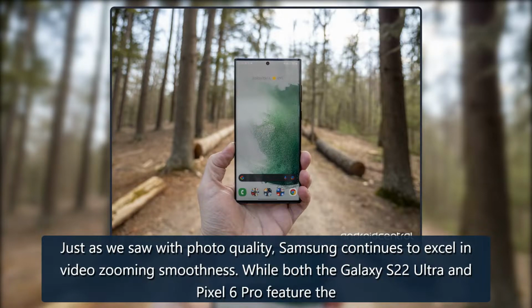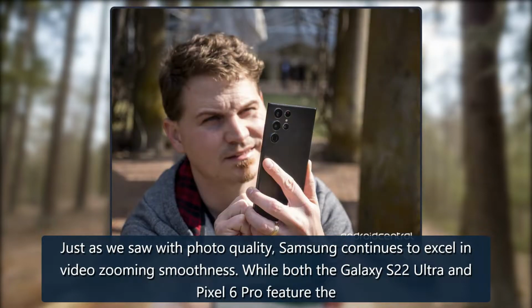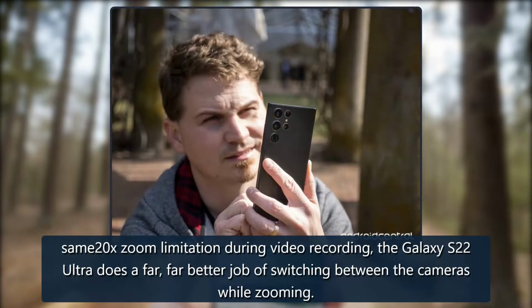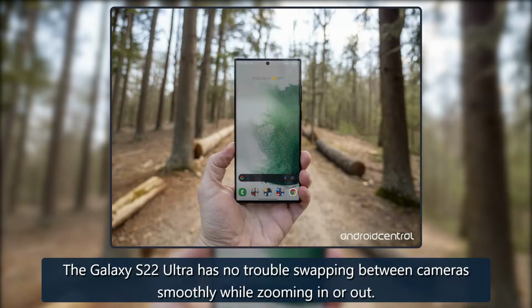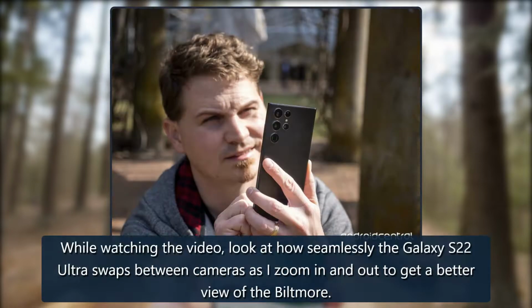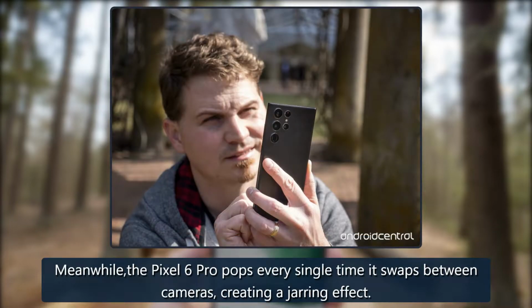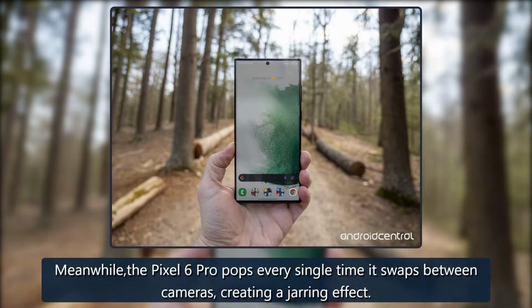Just as we saw with photo quality, Samsung continues to excel in video zooming smoothness. While both the Galaxy S22 Ultra and Pixel 6 Pro feature the same 20x zoom limitation during video recording, the Galaxy S22 Ultra does a far better job of switching between the cameras while zooming. The Galaxy S22 Ultra has no trouble swapping between cameras smoothly while zooming in or out. While watching the video, look at how seamlessly the Galaxy S22 Ultra swaps between cameras as I zoom in and out to get a better view of the building. Meanwhile, the Pixel 6 Pro pops every single time it swaps between cameras, creating a jarring effect.